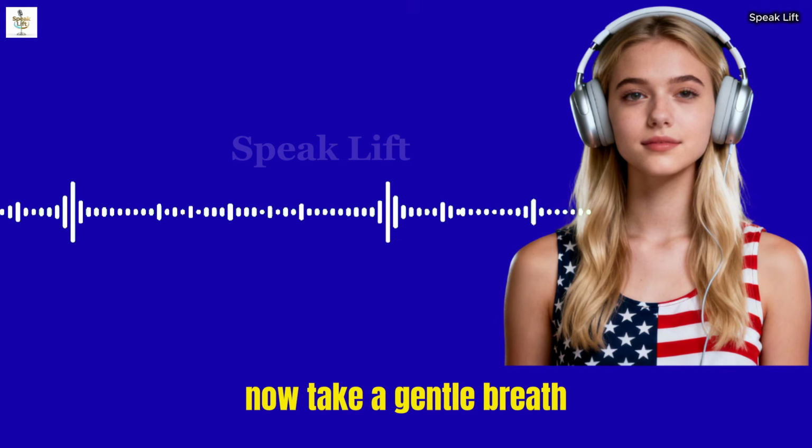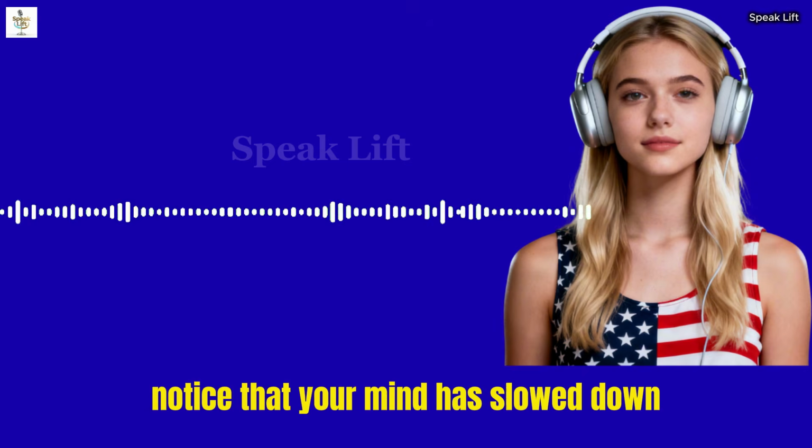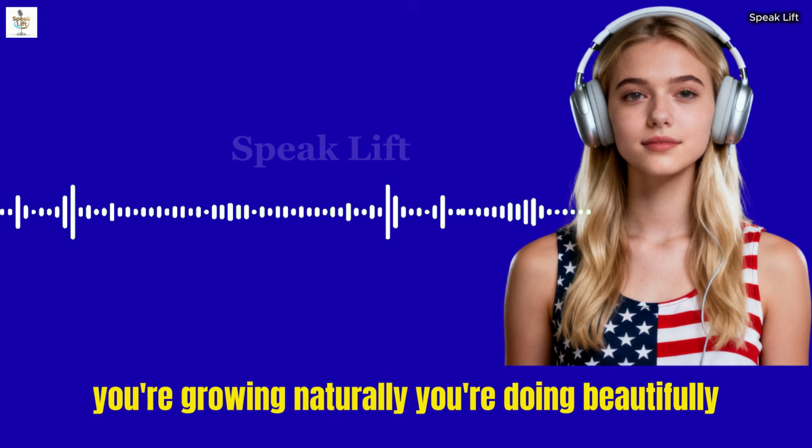Now, take a gentle breath. Notice how your body feels now. Notice that your mind has slowed down. Notice how English feels softer, easier, closer. You're not struggling. You're flowing. You're growing naturally. You're doing beautifully.